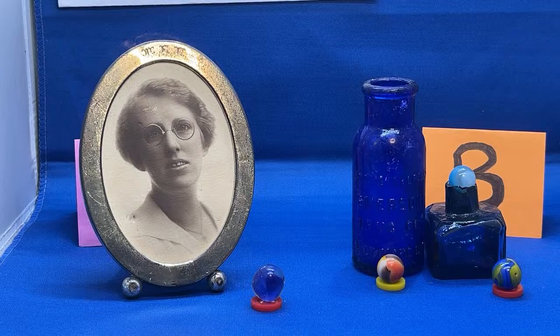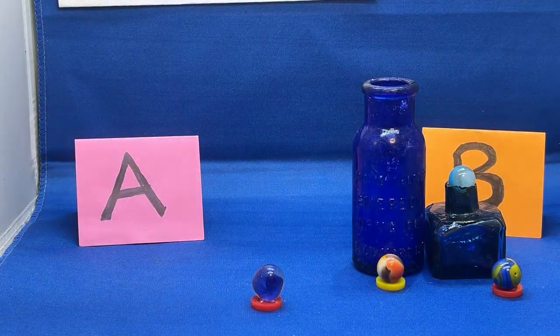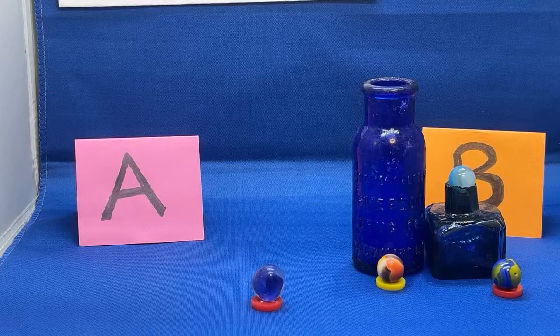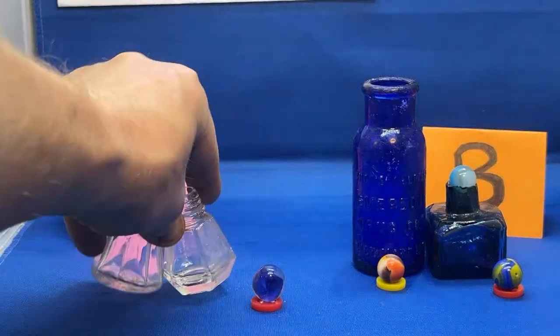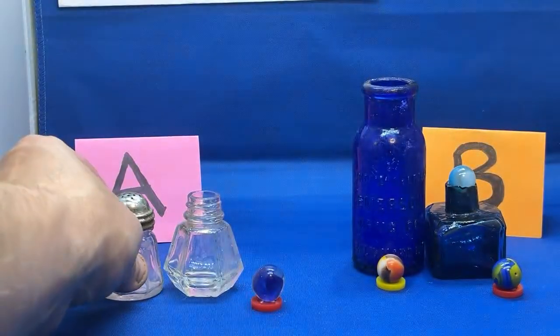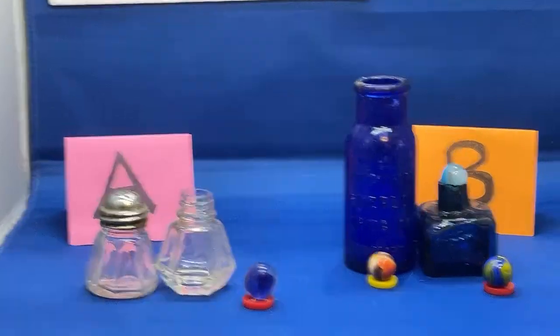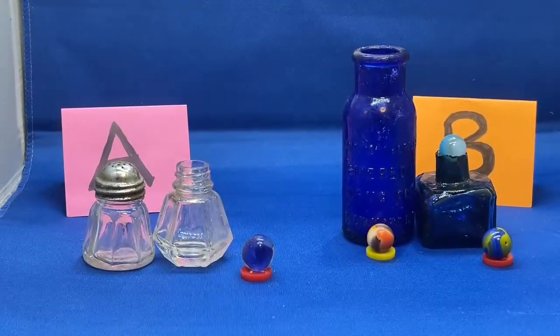Nope. He said nope. Gary's in at 37 on B, looking for 38 or higher. We're going to pull the photo and swap it out with these two shakers that I dug. Two shakers, and one actually has the lid still intact. Check it out. Two shakers and the marbles, and we'll do a bidder's choice on those as well. Bidder's choice on A.